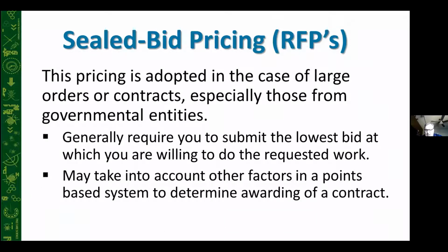Some of those will actually take into account other factors, not just the lowest price, but they'll award points for having certified arborists on staff. For some of the ones in town we have here, they look at your safety programs, and they become kind of complex. So they're not always looking for just the cheapest person. They're looking for who they feel is going to do the best job for their community or association or whatever the case might be.